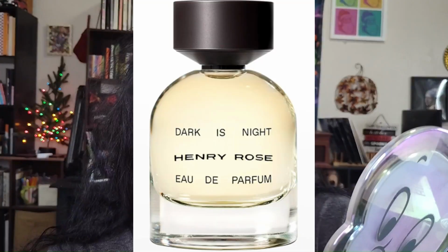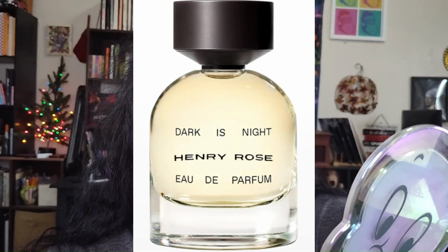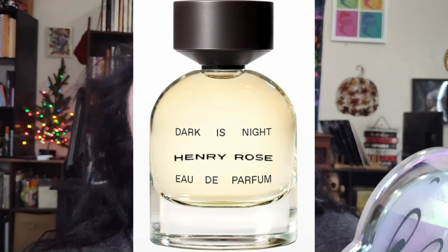Looking into this next month, so again, we are now in February. One of the hardest things that I've been struggling with is there is a fragrance that I really want. I'll have a photo popping up somewhere. It is the fragrance Darkest Night from Henry Rose that I just really want, but it is expensive. It's $120, and so I've really been saving.